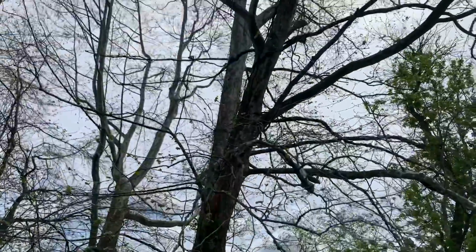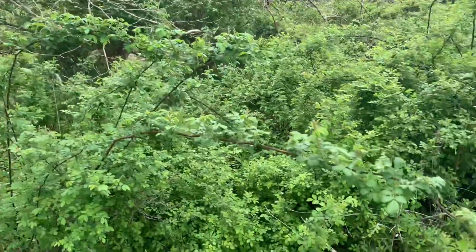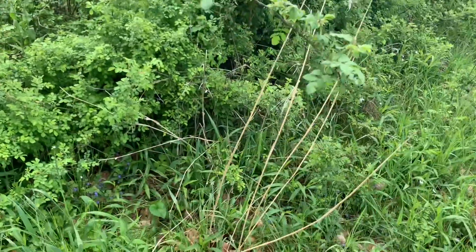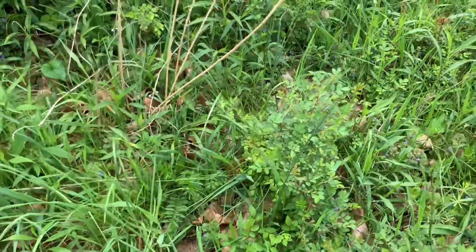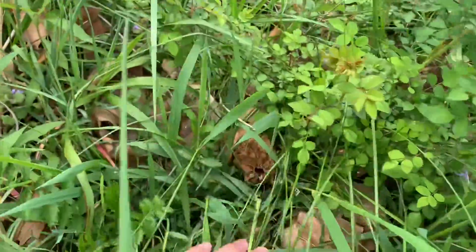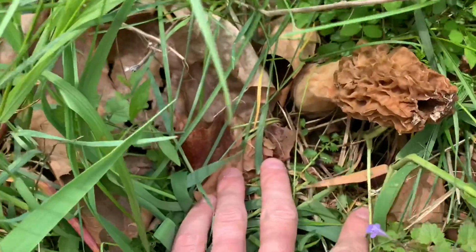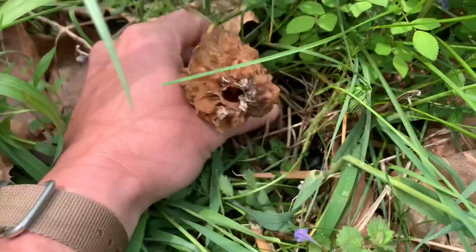So one of the key indicators I look for are sycamores, and then you see all this wonderful greenbrier here, and for some weird reason there's like this symbiotic relationship that they like to coincide with, and I think I see one right there. Do you guys see it? Now, usually she's a little older, top's a little crispy. Right there, look at that. Just pinch it off the base.